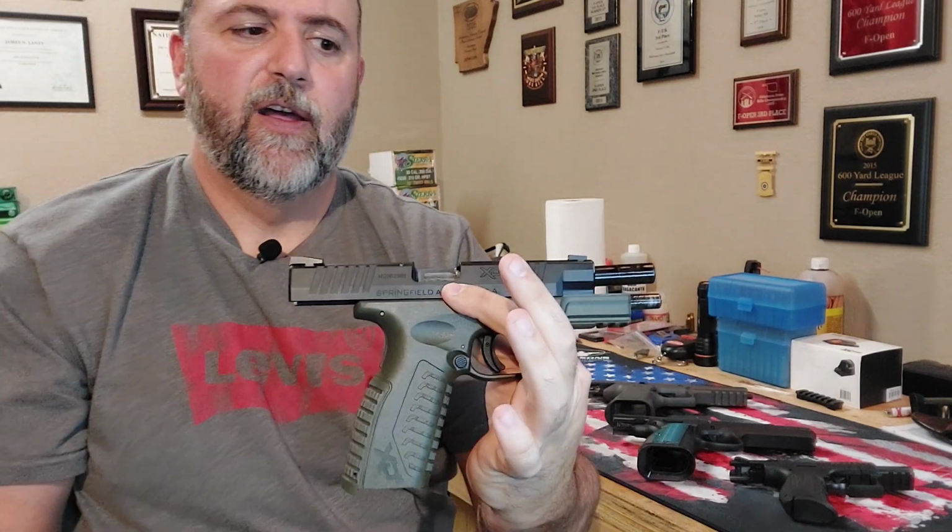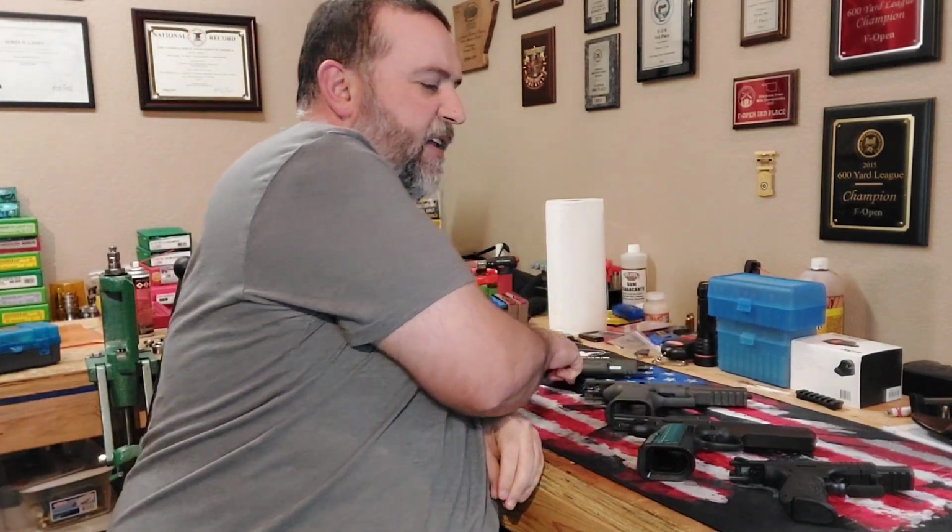So kind of think about what kind of sights you want. That's going to play into the cost of the pistol, because night sights cost extra. Like I said, try to find pistols that have a natural point of aim for you, because I promise you're going to shoot them a little bit easier.